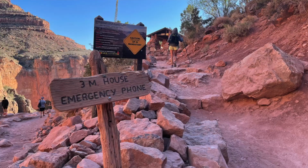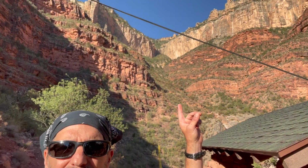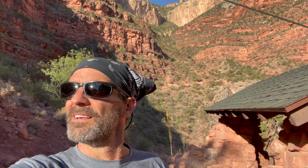Rest stop mile marker 3, which means we've climbed 1.5 miles. We're headed up that way, if you can see, to get to the top. We've done 3 miles out of that 25. We are a bit drained. The sun is absolutely starting to warm up, and we're gonna get this done. Let's go.